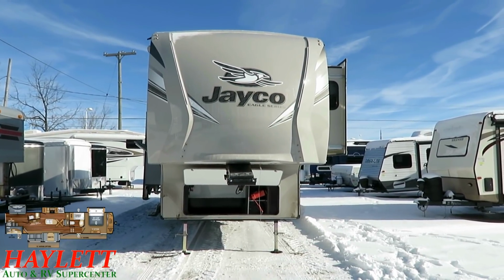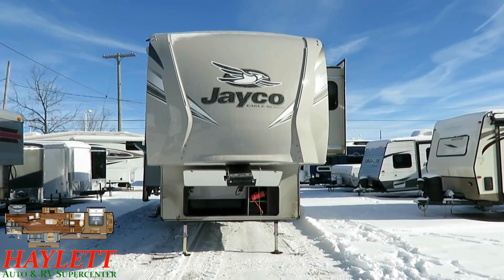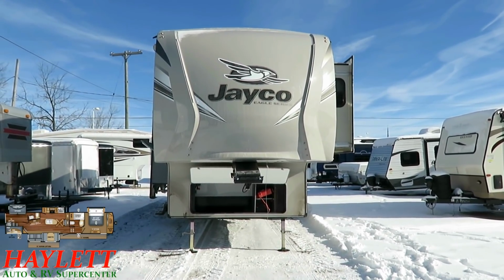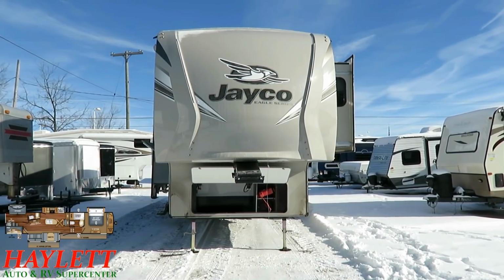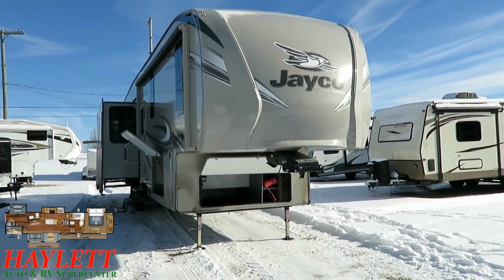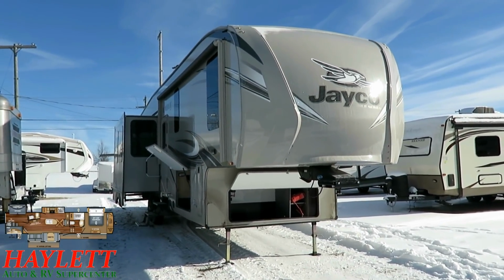Eagle is smart. Eagle is safe. Eagle is best in class in so many ways. They're not less expensive. They're not lighter weight. You get what you pay for, guys. There's nothing wrong with so many other brands of RVs out there. If you are looking for something in that superior category, though, this is it.